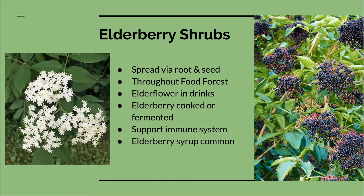So to start the shrubs, we have our elderberries. We only plan to have a few elderberries in the garden, but they spread like crazy. They can spread via the root or rhizome, so they have little babies around them. Or they also spread by seed because the birds love eating them, and then the birds fly and poop around, and those seeds actually grow into new elderberries.